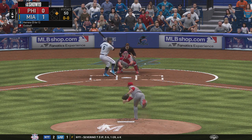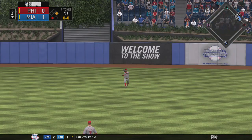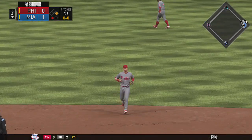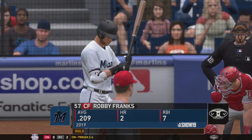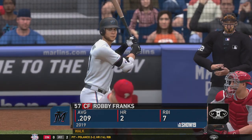Stepping in now, Rosell Herrera. And he'll promptly send it in the air out to center field. Herrera will settle under it to make the play for the first out, as the runner will have to head back to first. Now batting, stepping into the box, Robbie Franks.